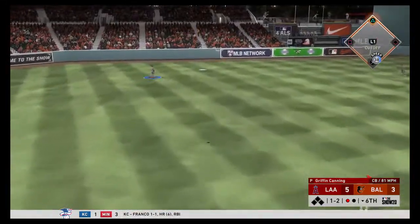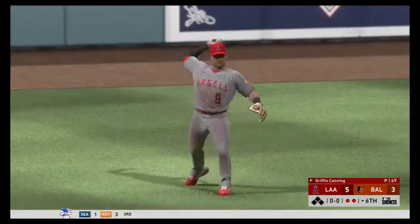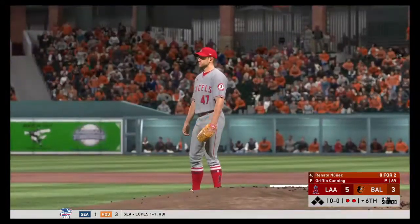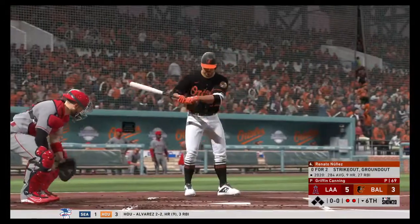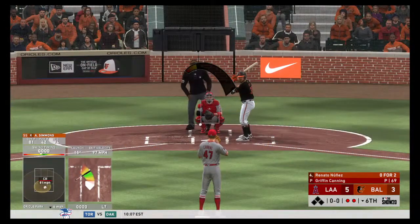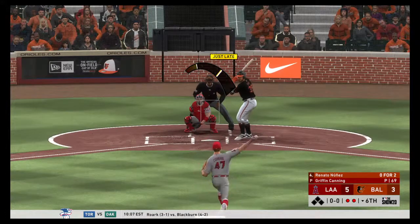This is line to left. Jones is going to get there as he backs up to put it away, and there are two gone now. The designated hitter, Renato Nunez, to the plate now. He was retired via the ground ball last time up.